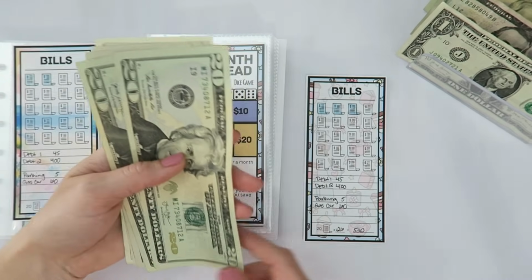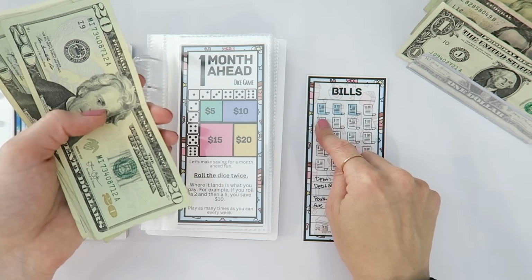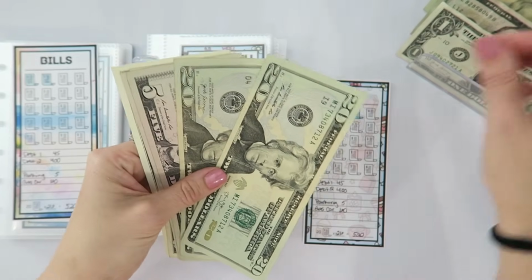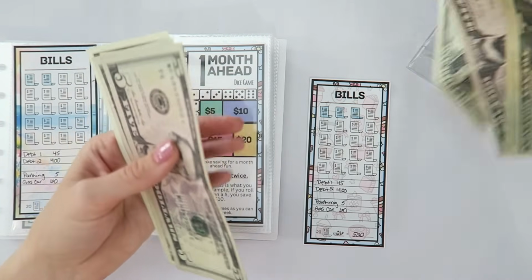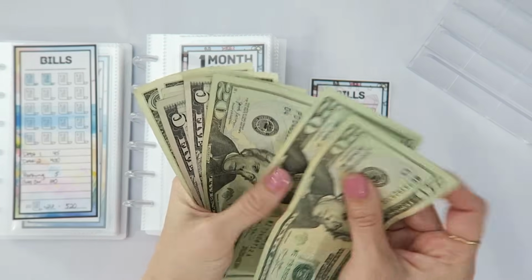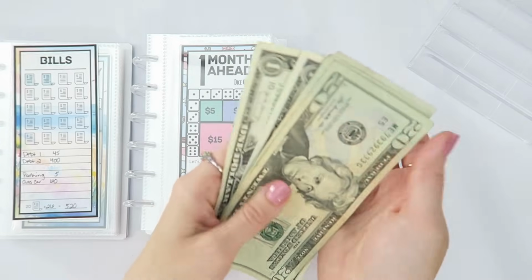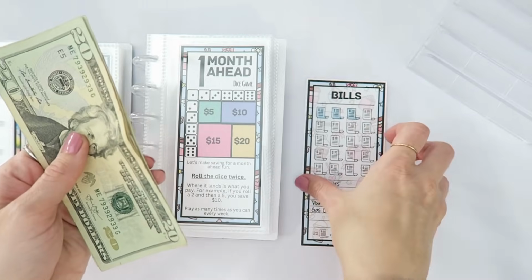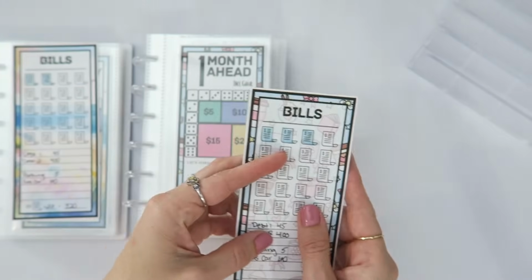Let's count this actually. We should have 20, 40, 60, 72, 78. If I just math that in my head, wow. We should have $78, I think. 20, 40, 60, 65, 70, 75, 76, 77, 78. Yes. So we have $78 towards bills. For me that is a couple of debts and parking and gas for the car.